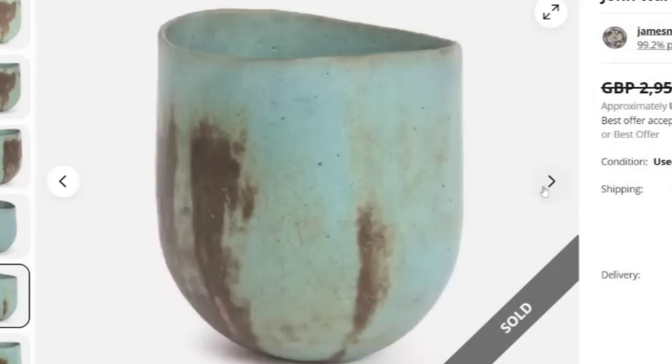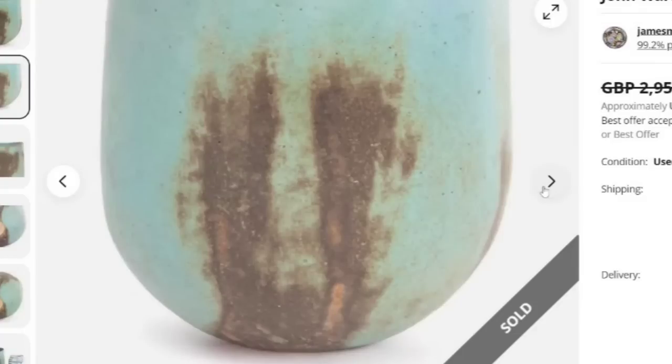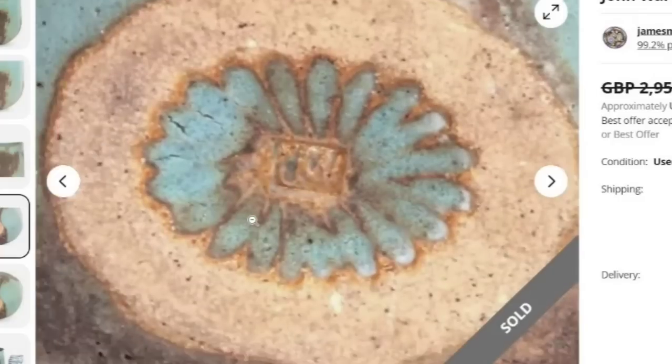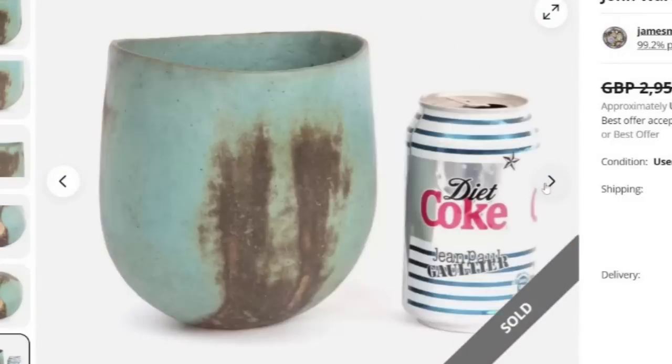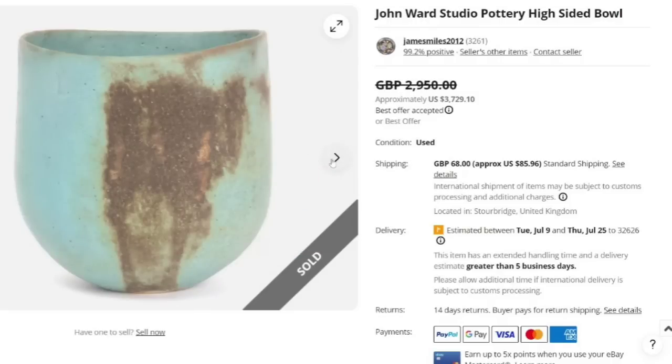I don't see anything overly spectacular. So again, I don't think, if not identified, it would have went for much. Another with initials stamped, JW. So watch for those initials stamped. Here you can see it's not much bigger than a can of Coke. Remember JW, remember John Ward. This bowl sold for $3,700.